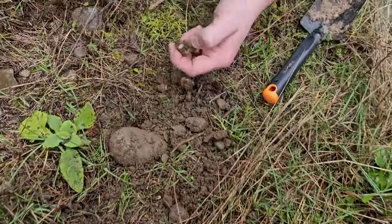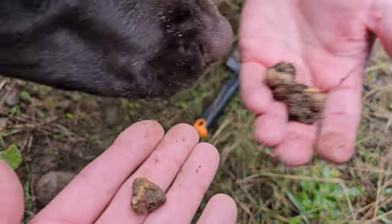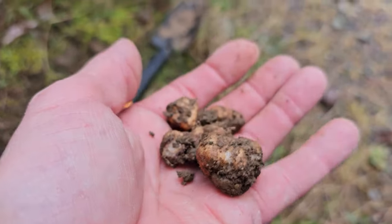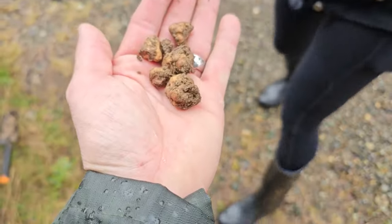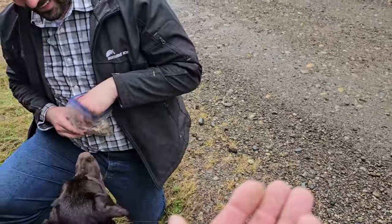Whoa. Good eyes. Oh my God. Where did this come from? A pile of them? Holy crap. Yes, buddy. What? Yes, girl. Wow. I feel like I should get rewarded. Yeah, these are yours. Good job. Oh my gosh. Give her a liver treat.